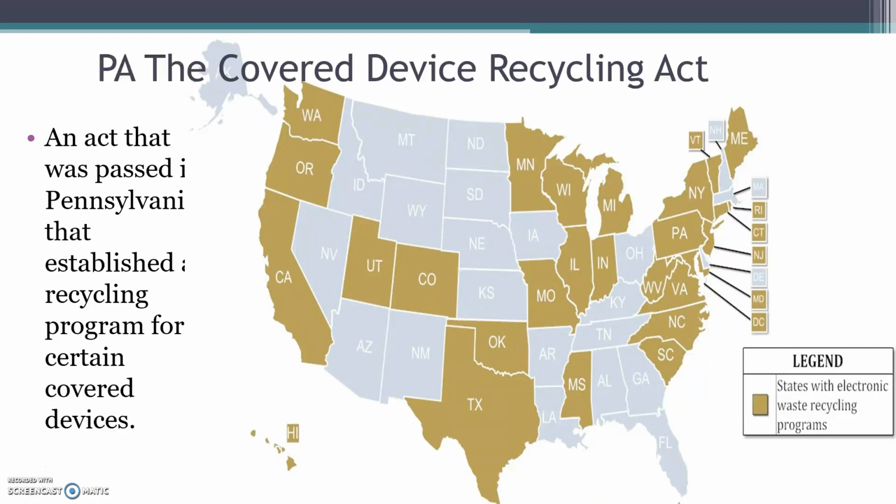Now, as far as recycling facilities, they must be certified, and they have to have an R2 eStewards or an international accredited certification. In addition, the facilities must obtain a DEP general permit and be approved for operation and meet the guidelines for safe handling procedures regarding any kind of hazardous substance that may be in the electronics.